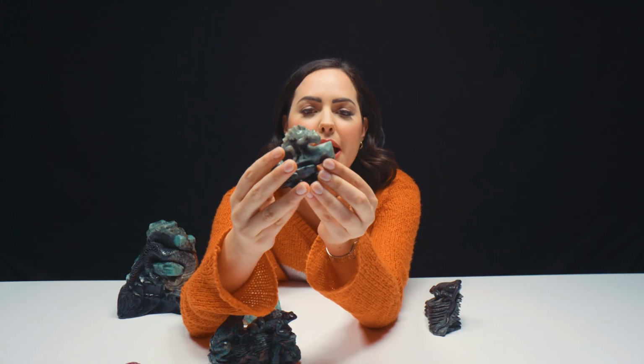So take a closer look at the scales on this little dude and how intricate that is. Look at how the material is maximized and how the colors and the pattern of the stone is used.